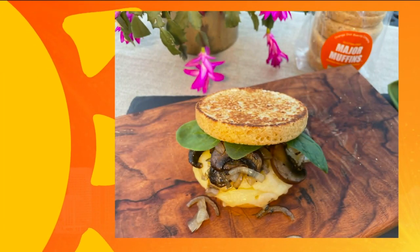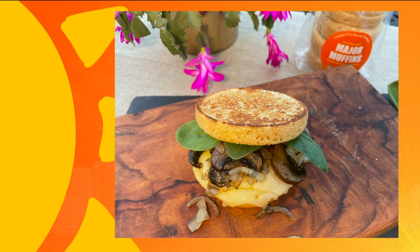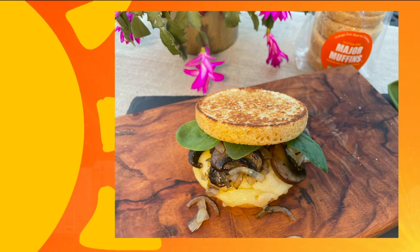And so the Fantastic Fungi is Swiss cheese, sauteed onions and mushrooms, and then a little spinach for a little kick of iron. Ooh, that sounds so good. I love the name too. It's a cute name. Yeah.